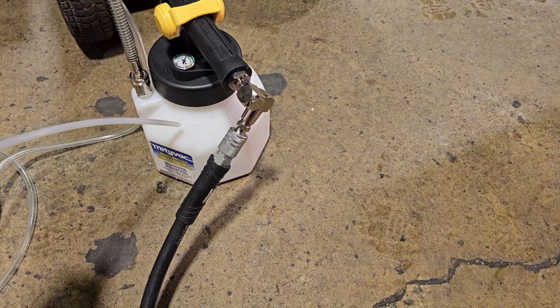Well, at least that's what I'm doing, because I'm going to be using this for my transmission, so I want to make sure there's no fluid contamination or anything. Okay, for the transmission drain and refill, I'm going to be using this to make sure that I measure how much I took out. That way I know how much to put in, that way I'm not guessing.